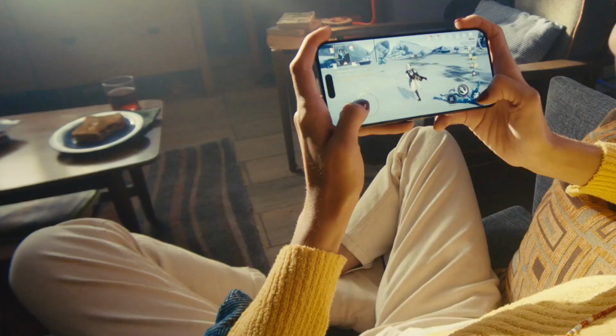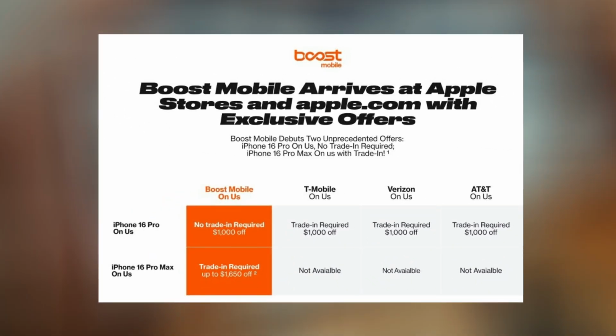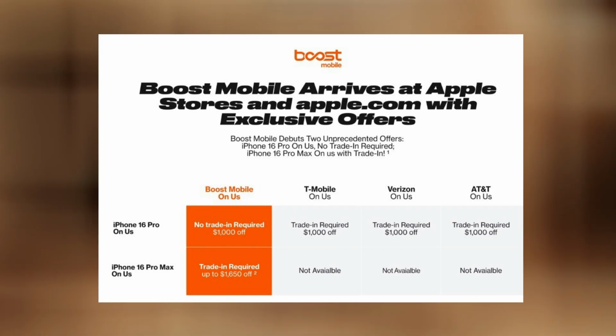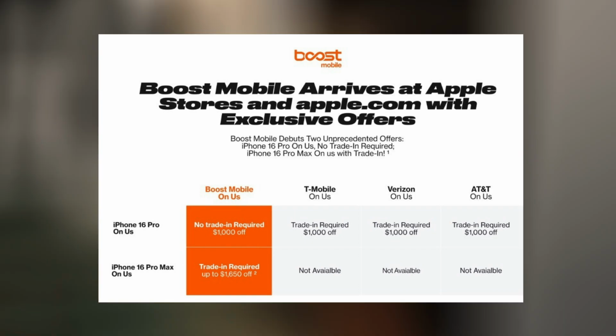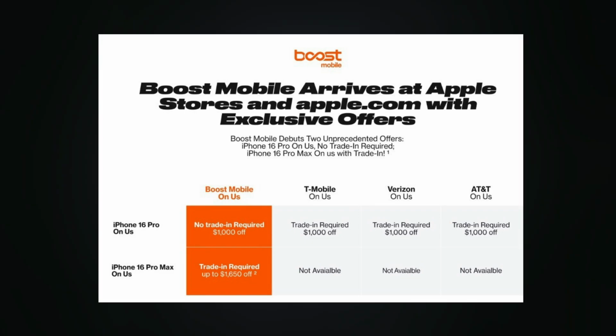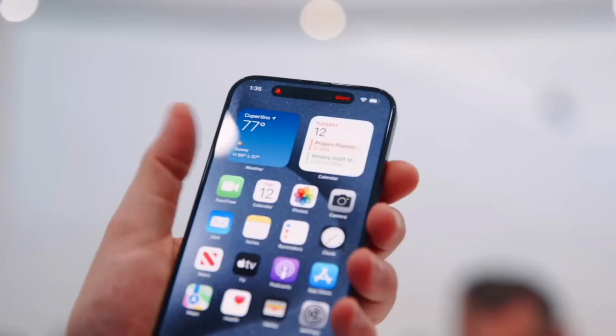And there's more. Boost Mobile has teamed up with Apple Retail for an incredible deal. With this combo, you get the $1,000 discount and access to the Infinite Access plan. And if you trade in an old iPhone, you might snag enough credits to get the iPhone 16 Pro Max for free. Starting September 13th, you can pre-order your iPhone 16 and sign up for Boost Mobile service through the Apple Store, apple.com, or the Apple Store app.